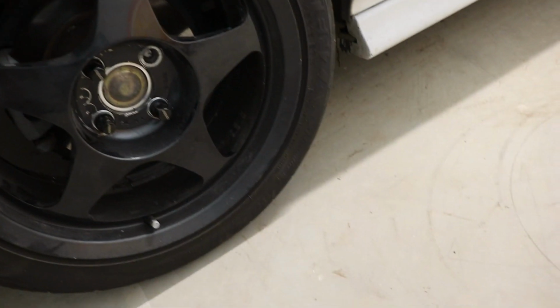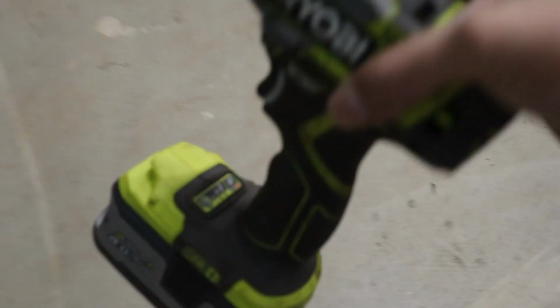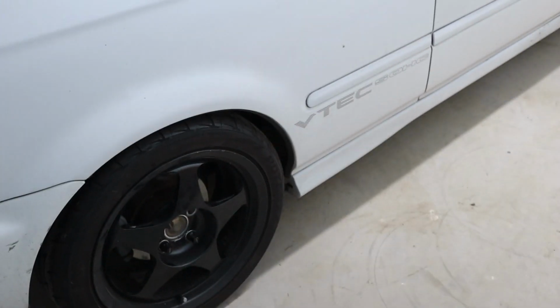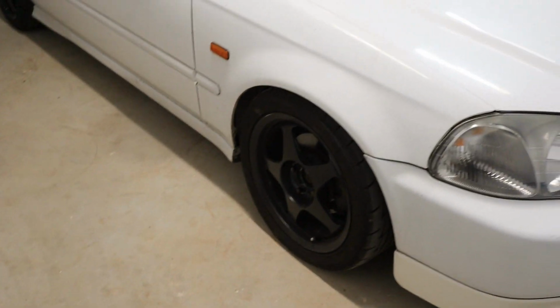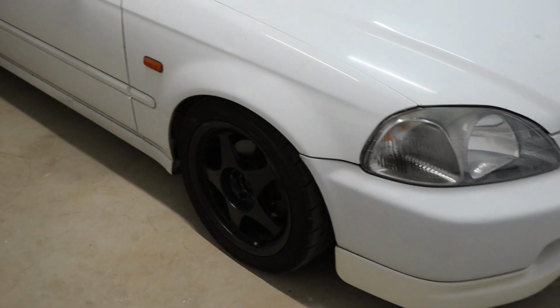So yeah, don't be an idiot like me and just depend on this freaking impact gun on locking your wheels. Use a freaking torque wrench. From my research, I think for Hondas it's like 80 foot-pound for each wheel. So that's what I did. Let's say around 80 or 81. Yeah, it's nice. I tried checking it again before and after, making a run just to make sure that the fitment is fine.